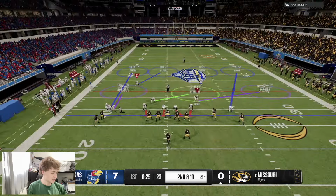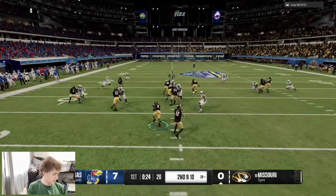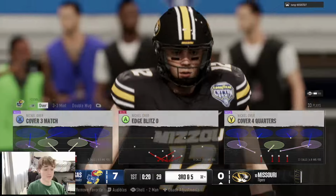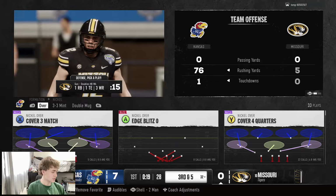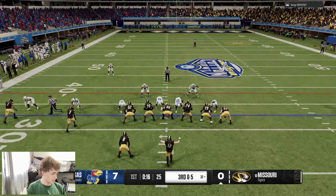Now, Luther Burden's the real deal. We got to watch out for him on every play. Brady Cook, obviously decent as well. Now, defensively, we're okay. We're obviously not amazing. And Missouri is obviously a better rated team in this game. But that's perfectly okay.